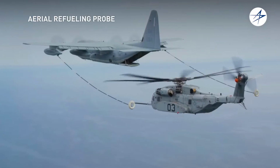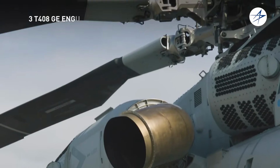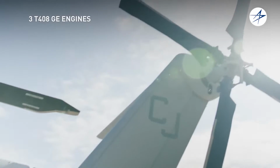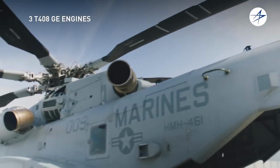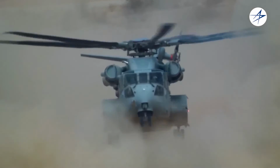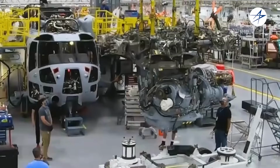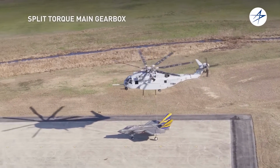The CH-53K helicopter is designed and built to the exacting standards of the United States Marine Corps, USMC, and serves as a critical land and sea-based logistics connector. The new heavy-lift vehicle will enable the U.S. Marine Corps and international militaries to move troops and equipment from ship to shore and to higher altitude terrain faster and more efficiently than ever before.